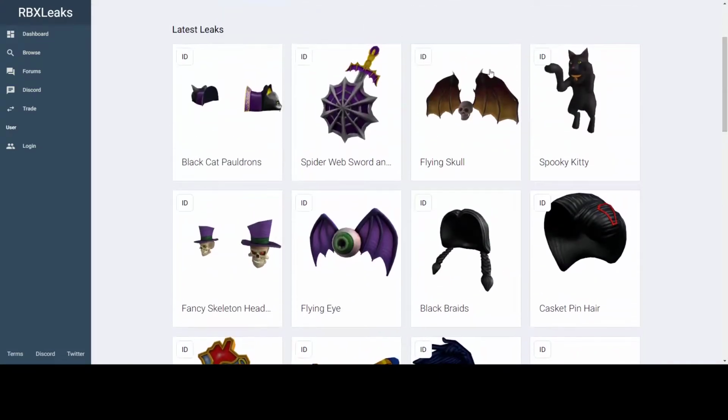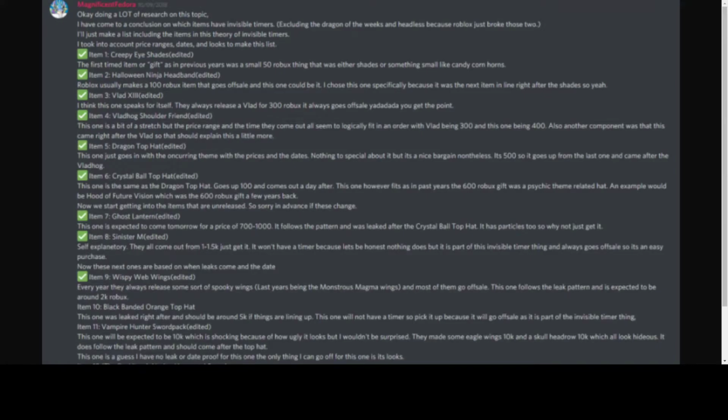So basically, I've been looking at patterns on Roblox, because I'm really interested in looking at patterns when Roblox is releasing items and prices and things like that. After a lot of research, I wrote this giant thing on Discord about the invisible timers. This was last year when we got leaks. There was this thing I noticed: on Monday, a day when they usually don't release items, they released an item, and I was like, okay, this is kind of weird. They don't release items on Monday, and then it happened again on Tuesday.